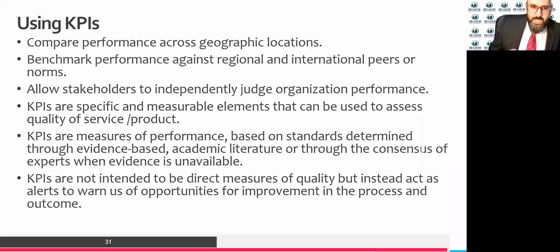And this is important. It's not a direct measure of quality. The KPI is just a warning sign to tell you how close you are to your target and what you need to do if you are far away from the target. So compare performance across geographical locations. For example, we need to compare the sales in the South versus the sales in the North. Benchmark performance against regional and international peers or norms, so we could compare ourselves with our competitors. It allows stakeholders to see how the organization performs.